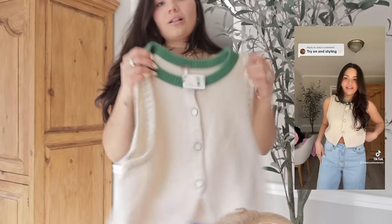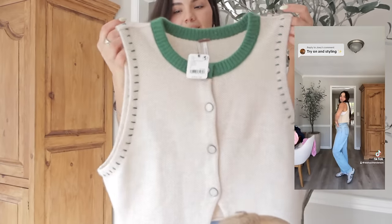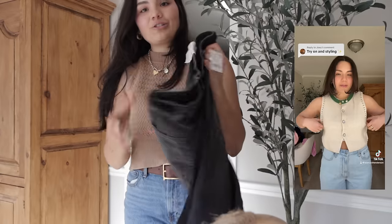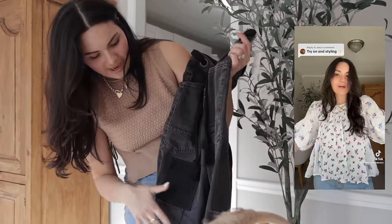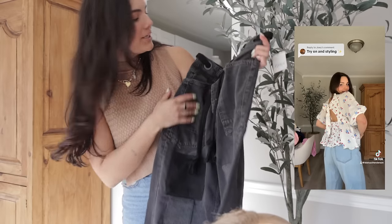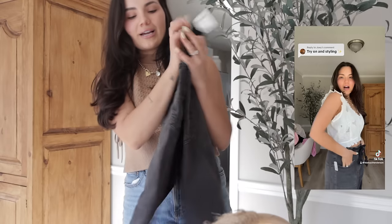Also, look at this shirt. This comes in orange and blue too, but I really liked the green and the cream. I got a pair of barrel jeans. I got black because they had my size and I've been wanting to try out the barrel jeans. Plus the patch and stuff is really cute. And then it just ties with this rope. So we're going to try these out.